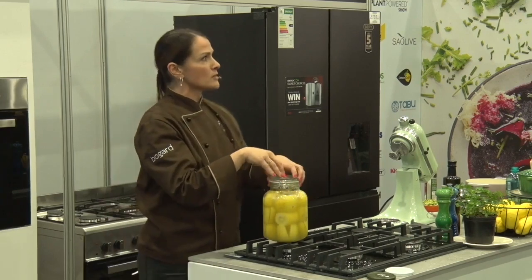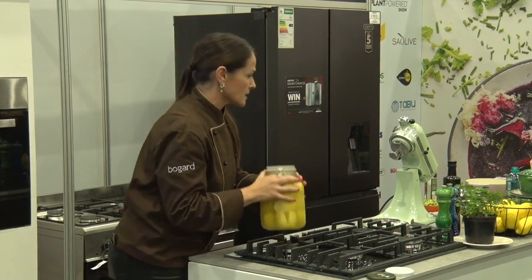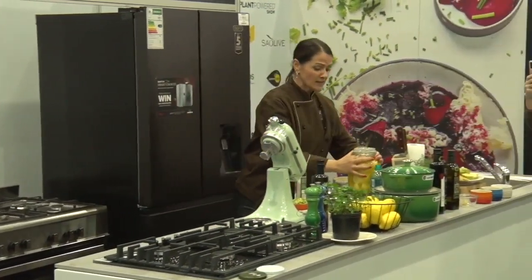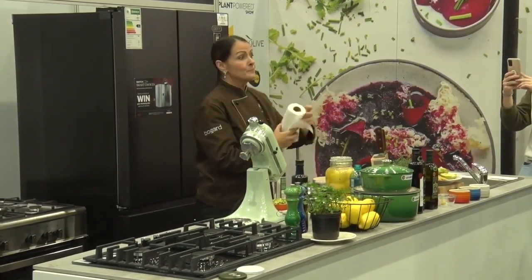Once I've opened the jar and start using it, I'll keep it in the fridge. But it's a real wonderful ingredient to have. And really, as I said, adds quite a bit of an unusual flavor. I specifically love putting it in winter stews, those kind of winter vegetable stews.